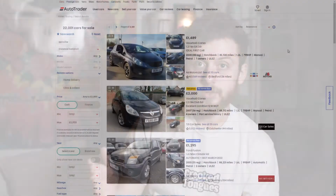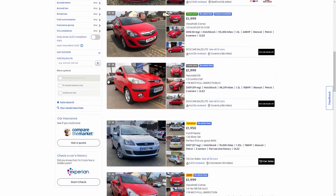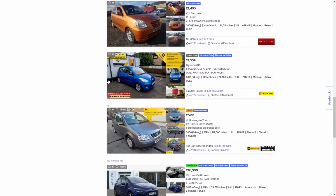Right, with your list made, we're ready for step two, AutoTrader. This is a website where anyone can list any vehicle for sale. It has some brilliant filters that allow you to quickly create a short list of cars specific to your needs. To use the site, go to autotrader.co.uk or download the app.